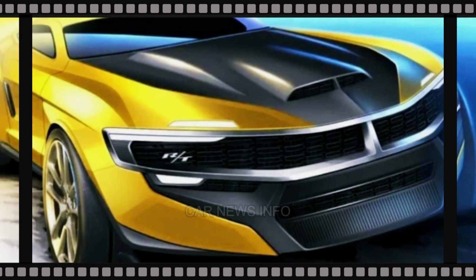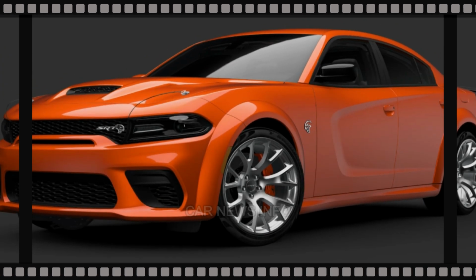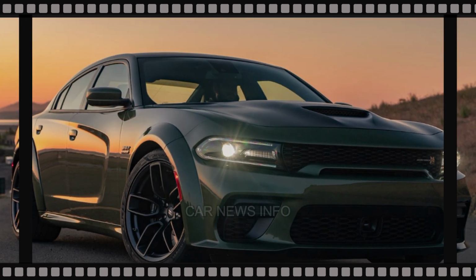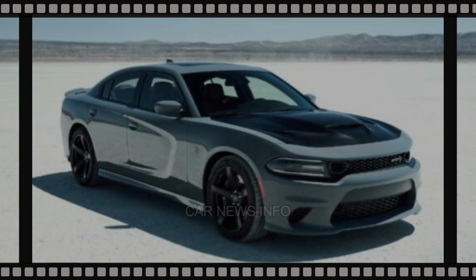The 2025 Dodge Charger concept signals a significant shift toward electric vehicles, showcasing the adaptation of this iconic muscle car into an electrified powerhouse. Expected to ride on Stellantis's new large electric vehicle platform with an estimated range of up to 500 miles, the Charger aims to balance performance with potential trade-offs in range.